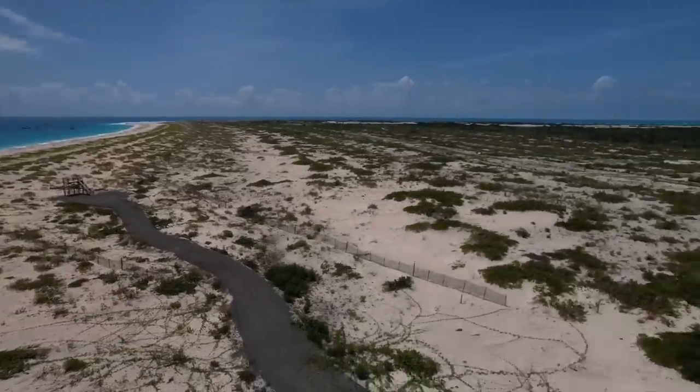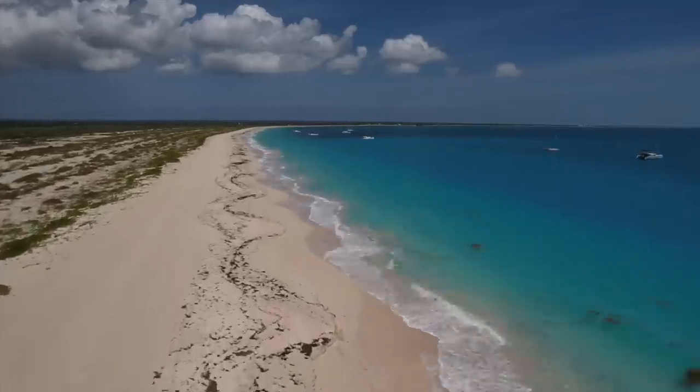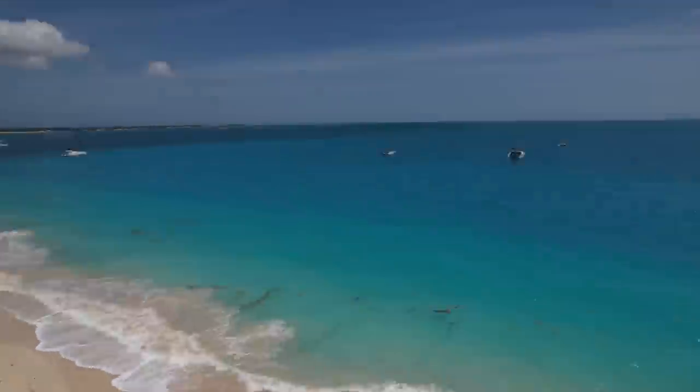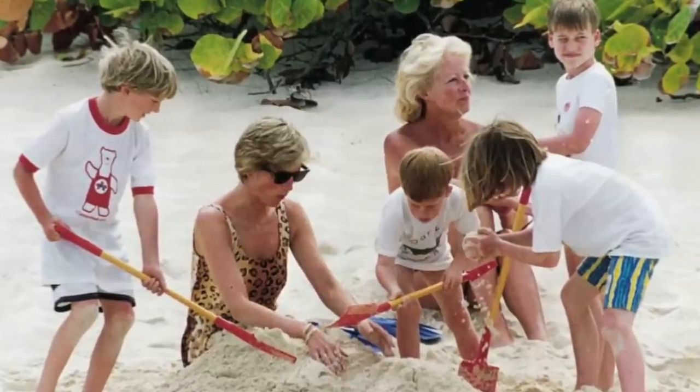This land was once a British colony, and it's one of the less developed islands in the Caribbean. If you like calm places, amazing clear waters, and peace, this is the place for you. Check the color of this water. It was Princess Diana's favorite place in the world.